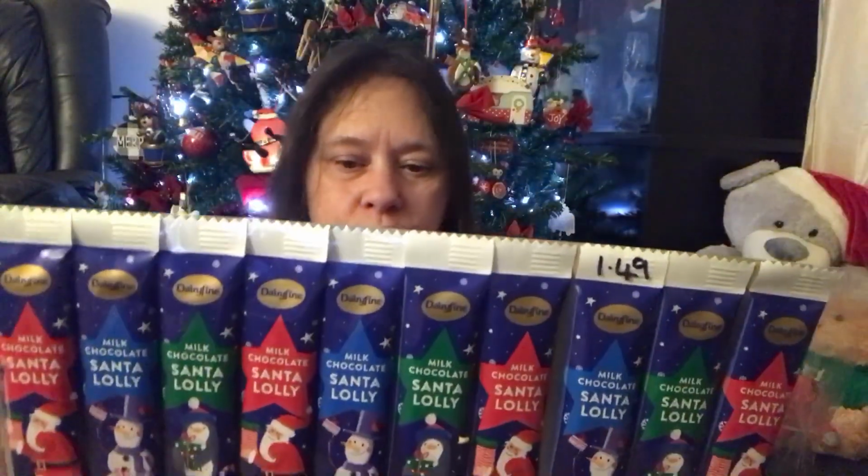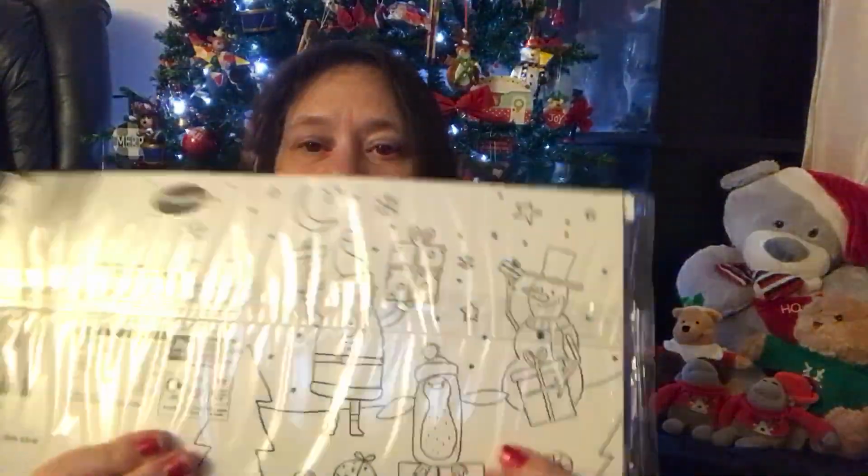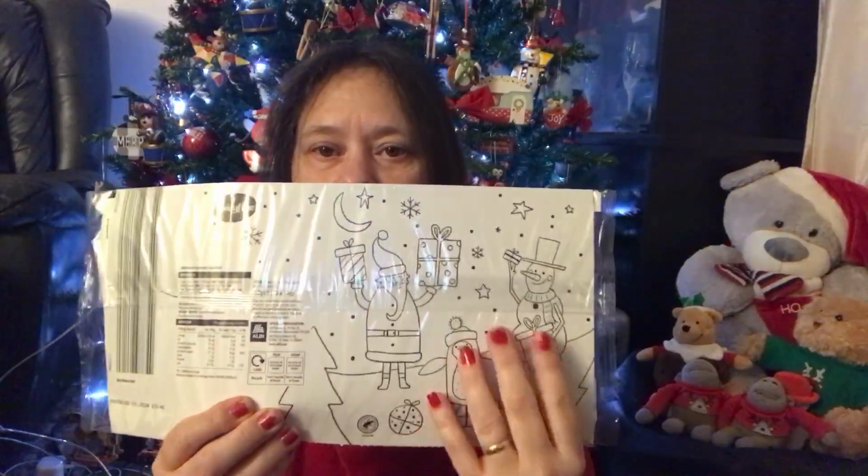So again, not sure about the biscuits, and I might cut it off because I've written on the package, but it does have things on there for your kiddos to colour. So yeah, I thought that was £1.49. I haven't got to this stage.